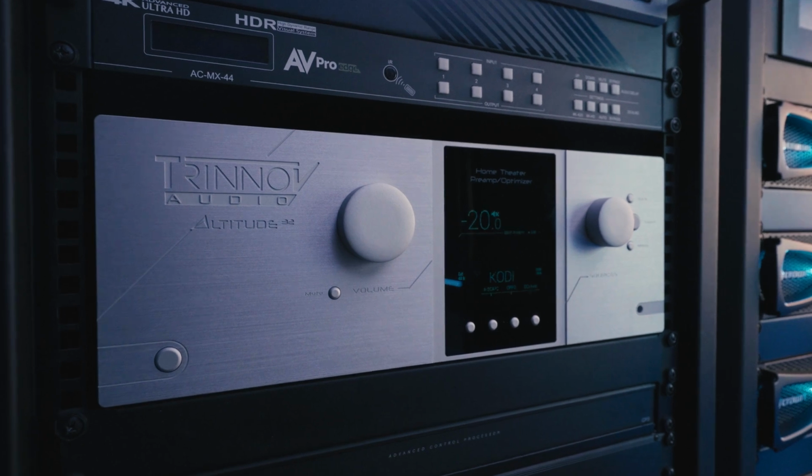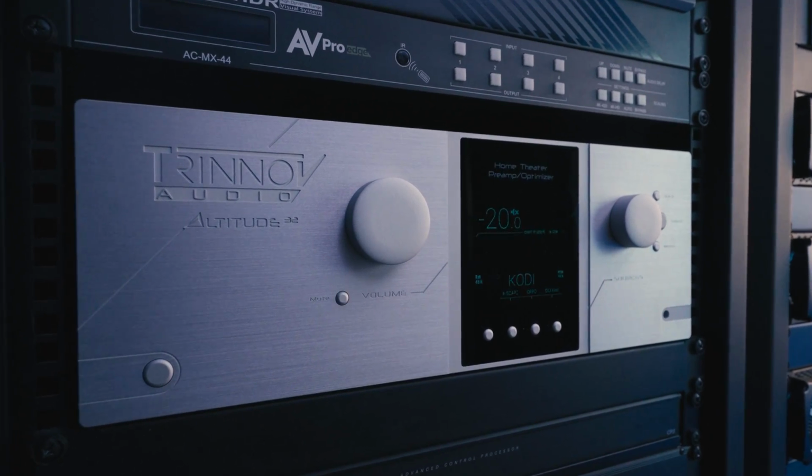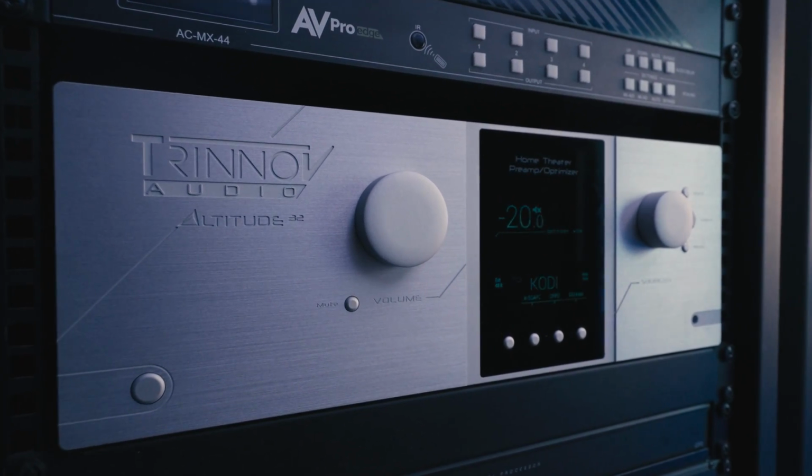So in the case of where the Trinnov Altitude would be, that's going to end up with a director or a key person who has end sign-off authority or who needs to evaluate the finished product at a very high level. So we need something that's low profile, can go in quickly with the rest of the gear, plug and play, and be ready to go.